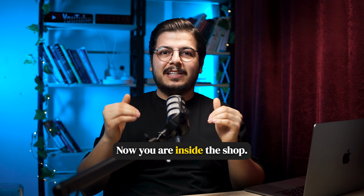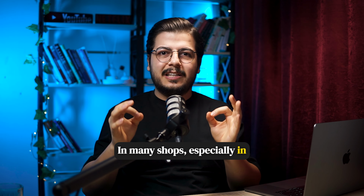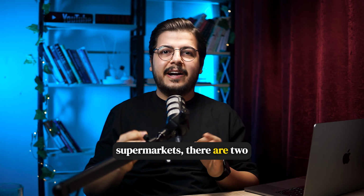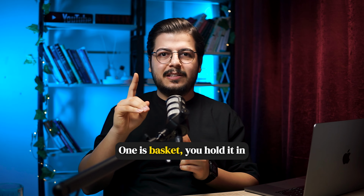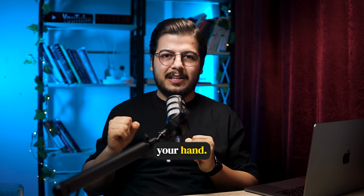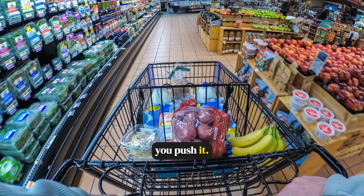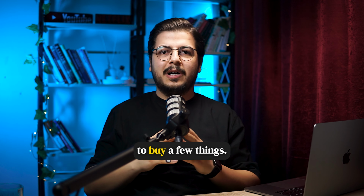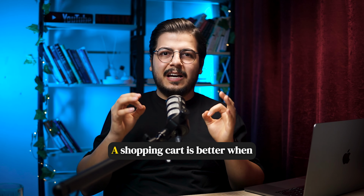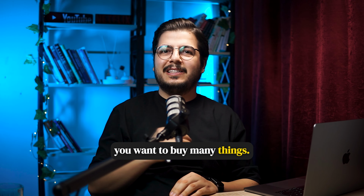Now you are inside the shop. In many shops, especially in supermarkets, there are two things you can use to carry your items. One is a basket, you hold it in your hand. The other is a shopping cart. You push it. A basket is good when you want to buy a few things. A shopping cart is better when you want to buy many things.